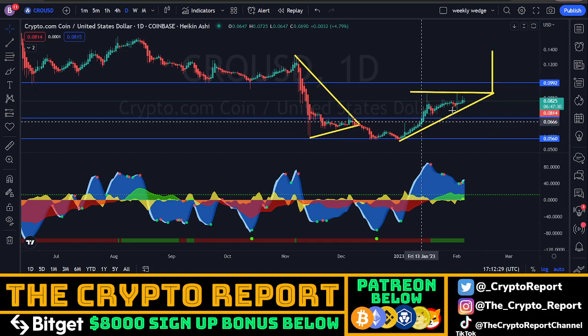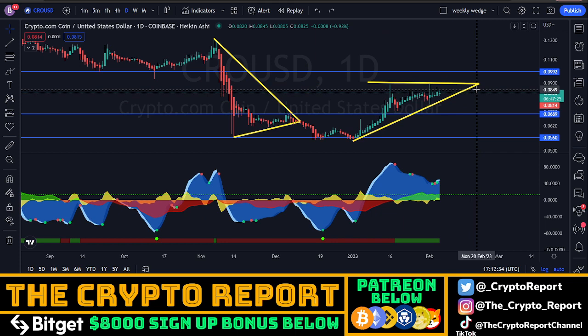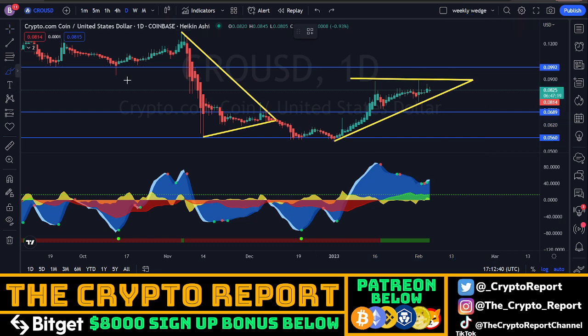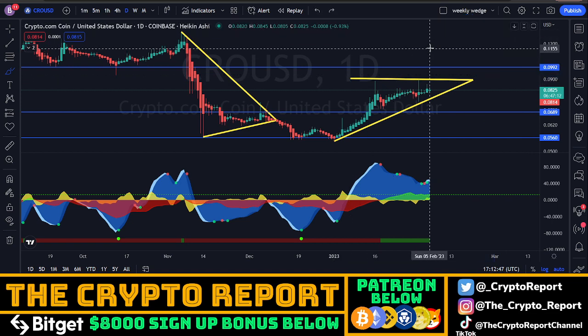But I do see some opportunity here for a breakout trade, whether it be to the upside or to the downside. I do think that there is a higher likelihood that we come up to the upside here and test the previous resistance level of this channel at about 10 cents on Crocoin, which is pretty exciting.